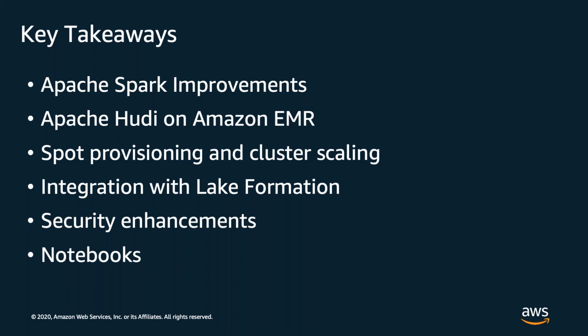In today's session, we will dive into new enhancements to the Amazon EMR service. These include Spark performance improvements, support for record-level inserts and deletes to your data lake on Amazon S3 using Apache Hudi, cost optimizations with Spot provisioning, Lake Formation integration with EMR, security features, and we'll wrap up the session with some of the new additions to the Amazon EMR notebook capabilities.